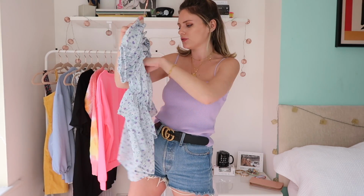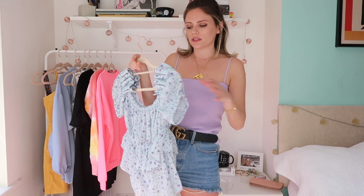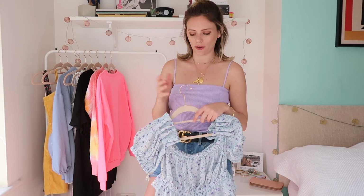No. Oh, I'm so excited to try this on because either I'm going to look like a complete frill mess or it's going to be so cute. So this is from a brand called Lost Ink. I've got this in a size 10. I should have got a size 8, but it looked so beautiful on the model. So let's see what it looks like on the non-model.